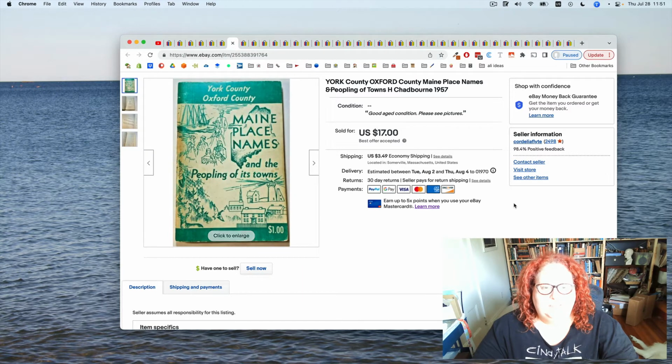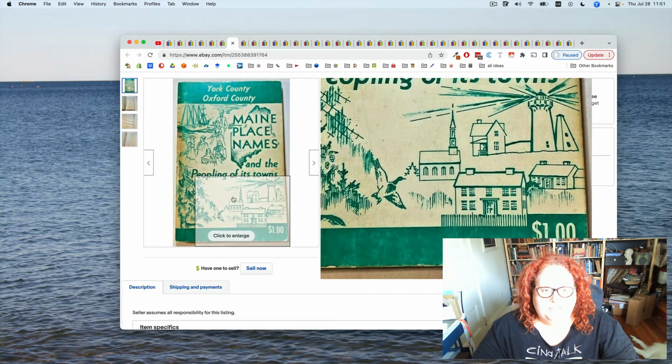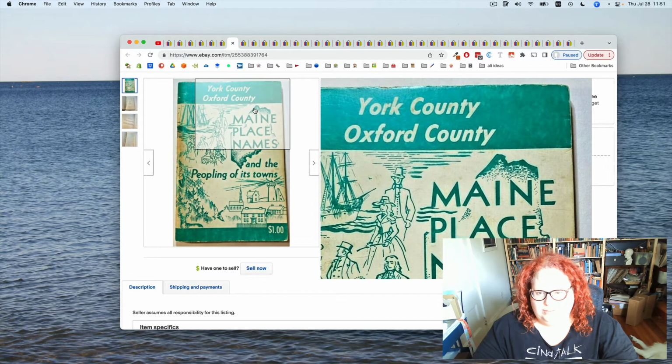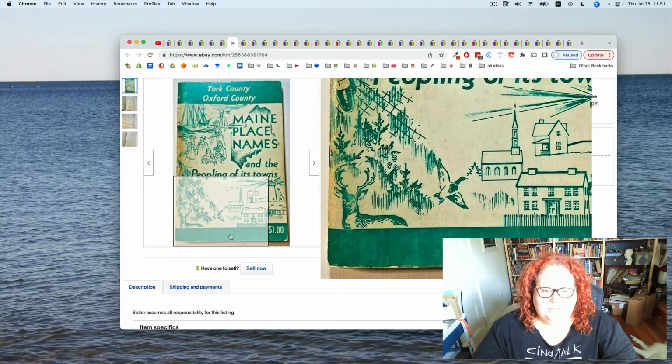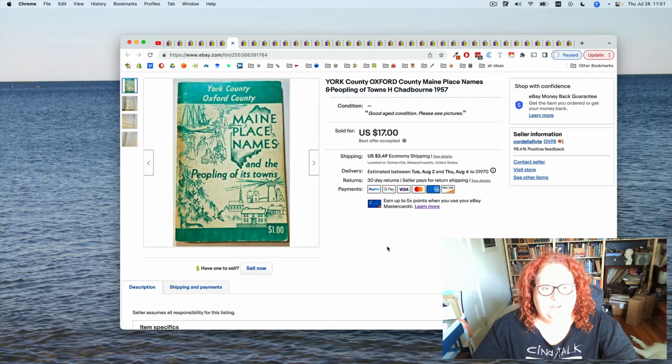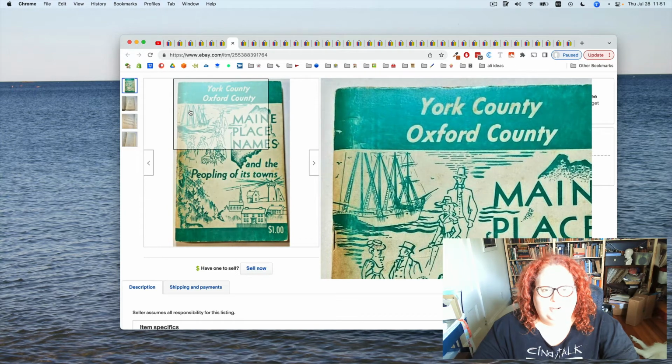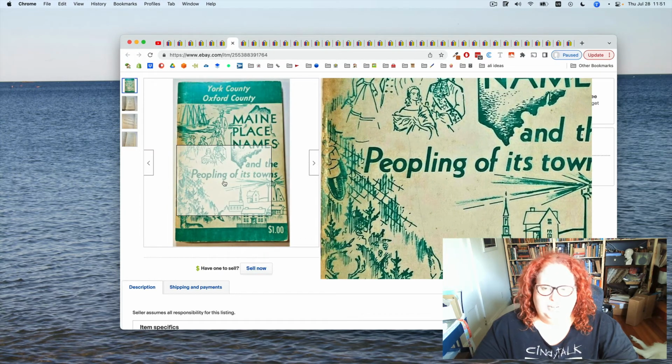Okay, next. I actually bought like 5 or 6 of these books at Savers of all places. They're different areas of Maine, these booklets, so Maine place names and peopling of its towns. And this is for York County and Oxford County. I think I drove through there on my so-called vacation that only lasted a day. Anyway, these have been selling pretty well. This one sold for $17. Some have sold more, like $22, $24. I got them for $2.99 each at Savers, and they're just kind of obscure and useful if you live in these places and interesting. So that's a thing to look out for. I always look at the little tiny, teeny section of old books at Savers because I often find pretty cool things there.